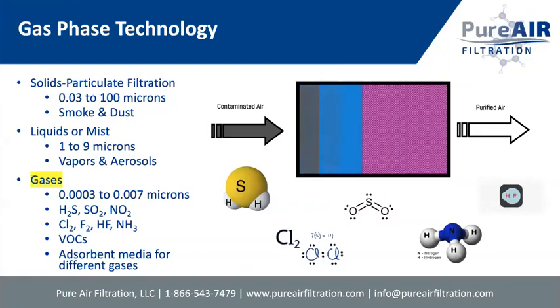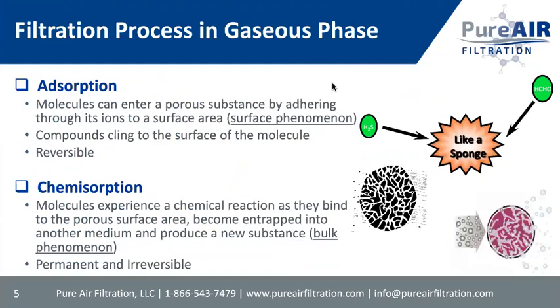Here you can see how the media is absorbed over time. The color changes. About this time, we need to be thinking about ordering new media for the replacement. And here it's spent and it's time to replace the media.